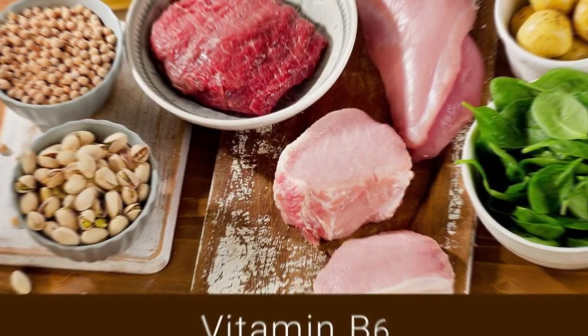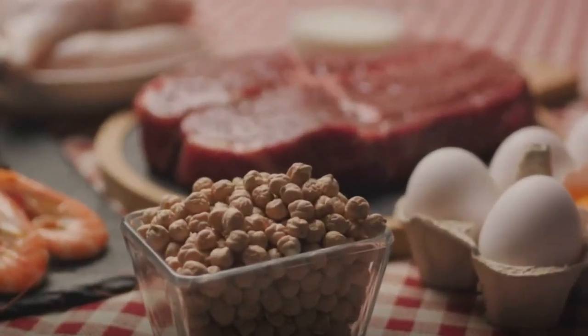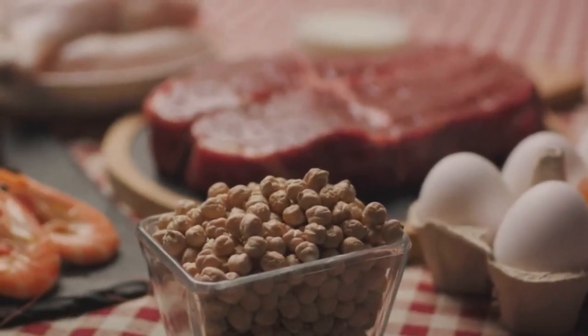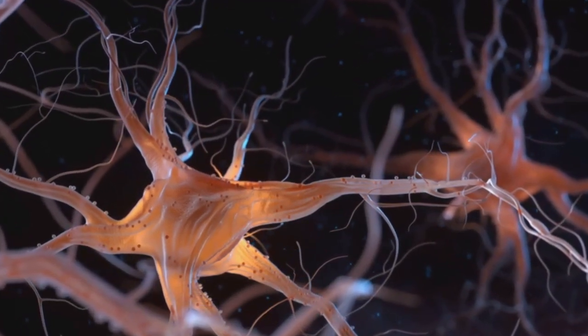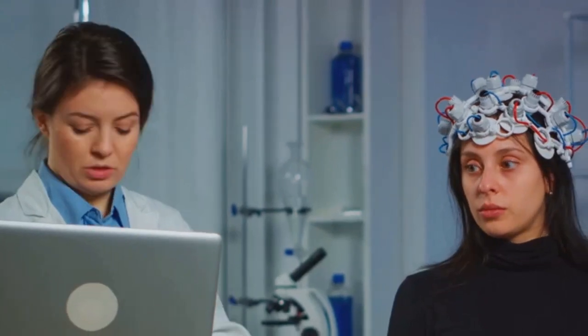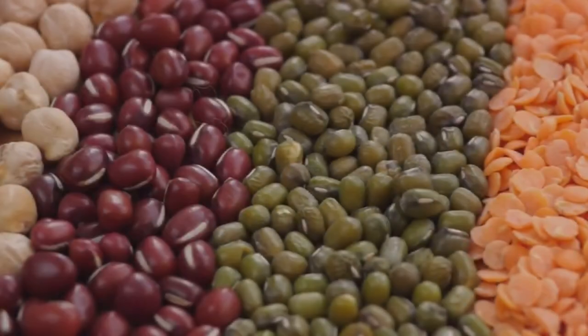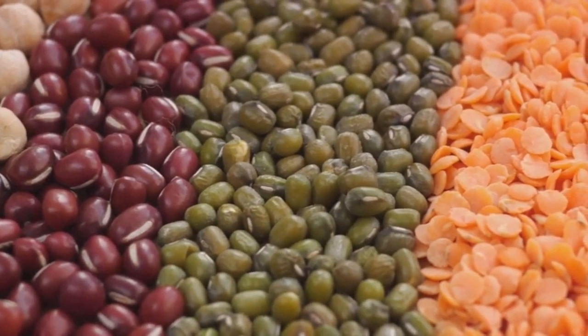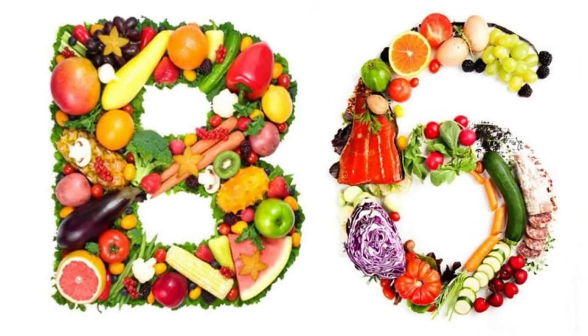Last but not least, vitamin B6, a critical nutrient for nerve function. This amazing vitamin is responsible for the production of myelin, a protein layer that forms around nerve cells, providing protection and speeding up signal transmission. A deficiency in B6 can lead to a breakdown of this protective layer, causing nerve damage. Foods rich in B6 include chickpeas, beef liver, and bananas. So next time you're at the grocery store, remember to stock up on these B6-rich foods. Don't underestimate the power of B6.